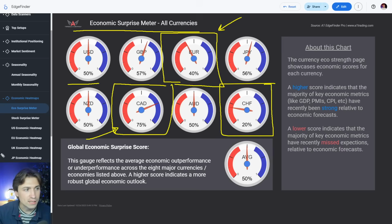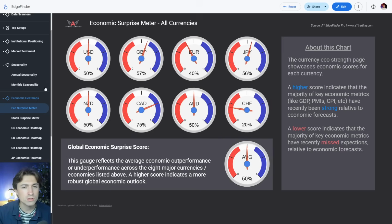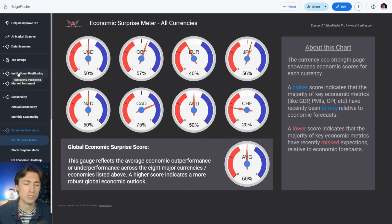So something to think about is, when it comes to economic data, I know it can be daunting, but having the right tools can severely help to scan this. And if you take advantage of the free week with the Edge Finder, you can explore this exact tool. If you're a currency trader, this might be really useful to you. So all sorts of stuff to explore.